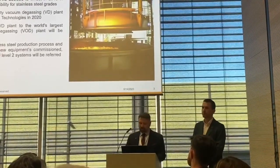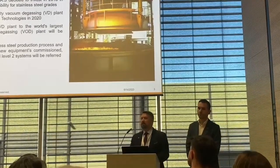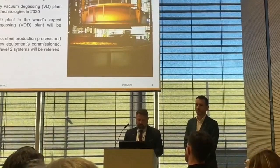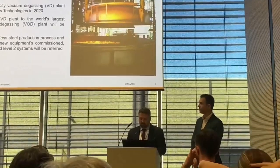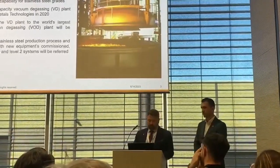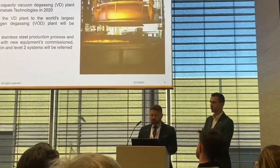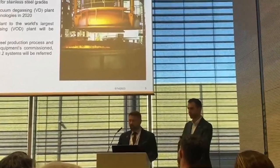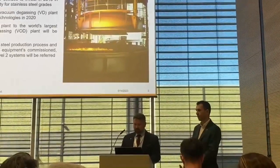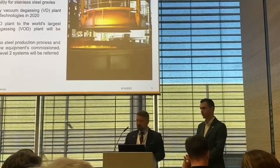We have searched a lot, but we couldn't find any company that can produce stainless steel and carbon steel at the same time. And then we evaluated with Primetals. Together we investigated our processes and equipment. After some modernization projects, Mr. Cetin will explain the details, we succeeded to produce 304L stainless steel grade in 2020.